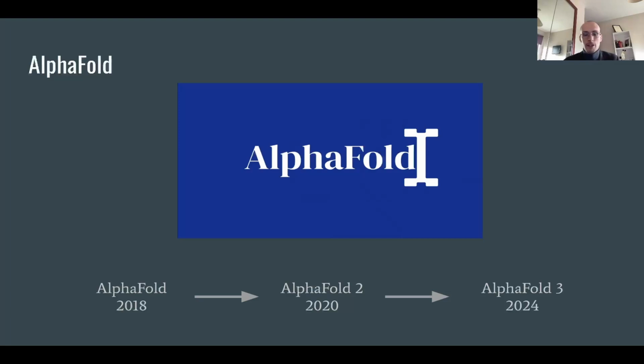CASP 16 is taking place this year, 2024, so the benefits of AlphaFold 3 are yet to be fully published, but based on their previous history, I'd be surprised if this is not another huge step forward. But it doesn't have to be done by AI.